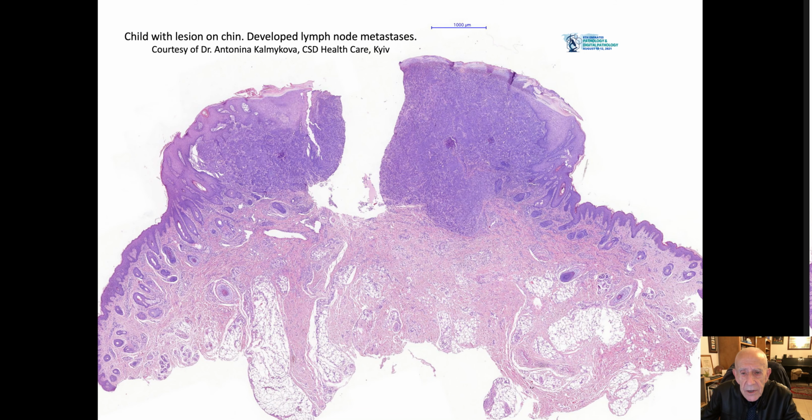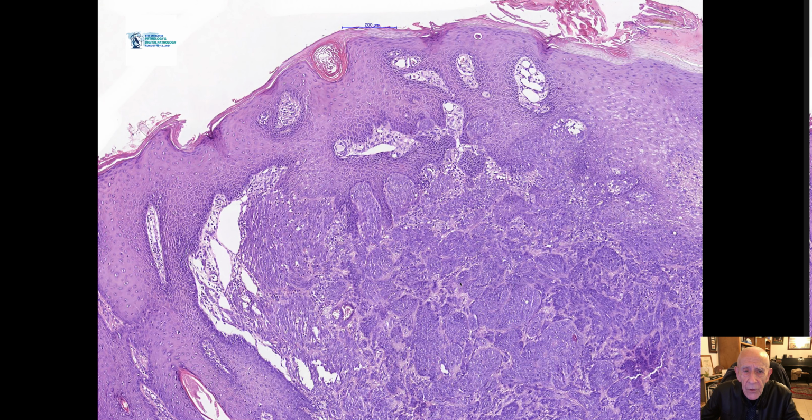And this is Antonina's patient, and this child developed lymph node metastases sometime after the diagnosis of Spitz melanoma was made. And again, it's an ulcerated lesion. And at the top we can see some residual junctional nests.